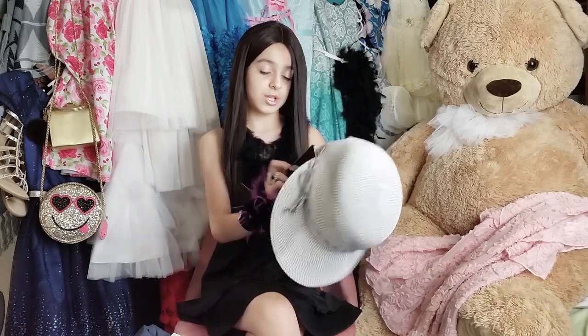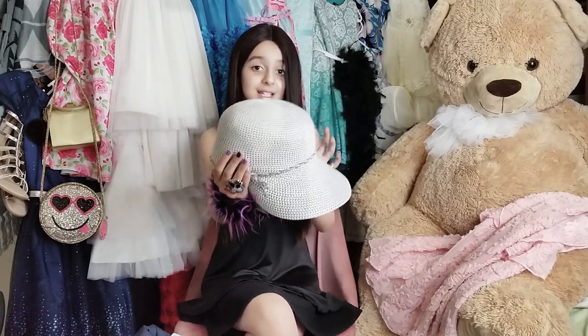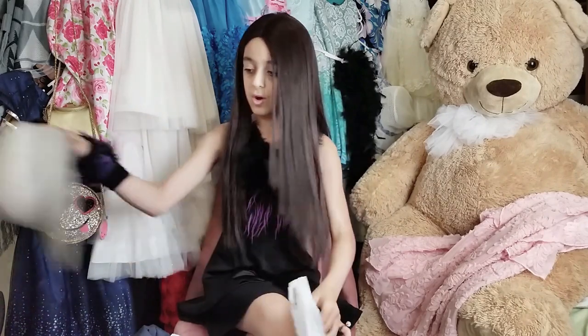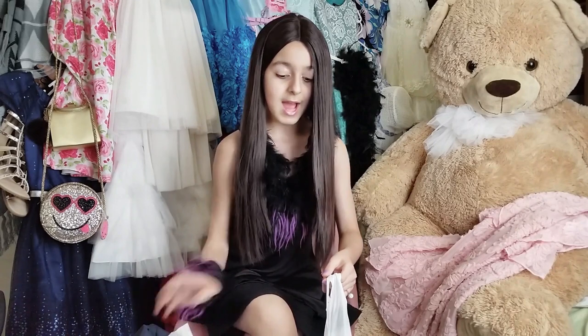And actually, this is the tag. So it's really, really cute. I really like the details and lovely. Right over there. Whenever I'm done showing my stuff, I put it over there, so I can also show it at the end of the video.